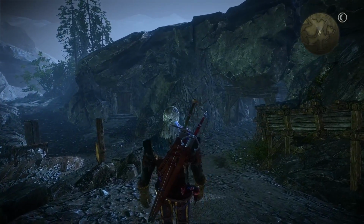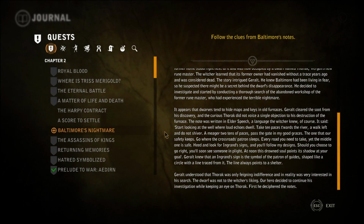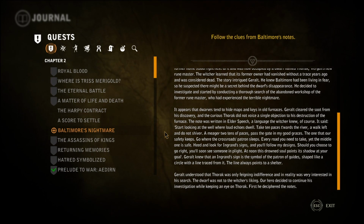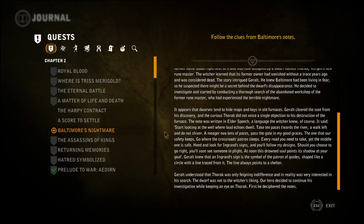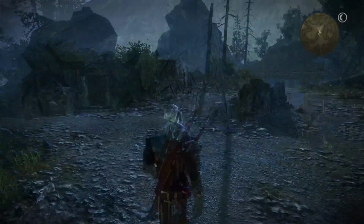Not sure at all. Geralt understood that Thorak was only feigning indifference, and in reality was very interested in his search. The dwarf was not to the Witcher's liking. Our hero decided to continue his investigation while keeping an eye on Thorak. First, he deciphered the notes.